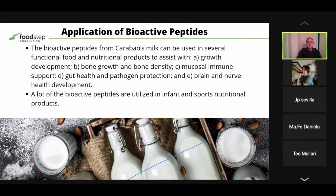Okay, so what are the bioactives? The bioactive peptides from Carabao's milk can be used in several functional food and nutritional products, such as for growth and development, bone growth and bone density, mucosal immune support, and gut health. When you say gut health, if you recall, they promote drinking of Yakult. These provide microorganisms in your gut, or in your tummy, so that it helps in immunity and pathogen protection, as well as brain and nervous system health and development. So these various bioactives from Carabao can be obtained.